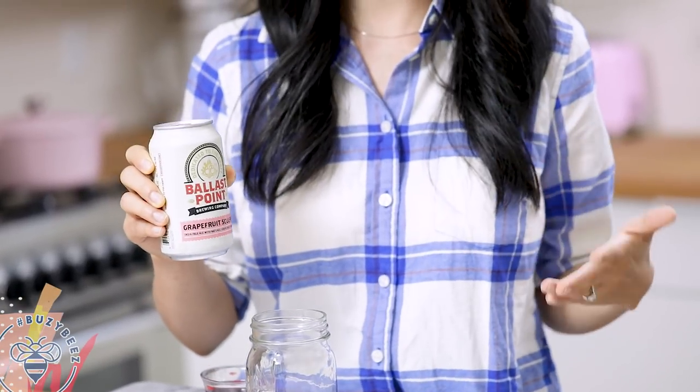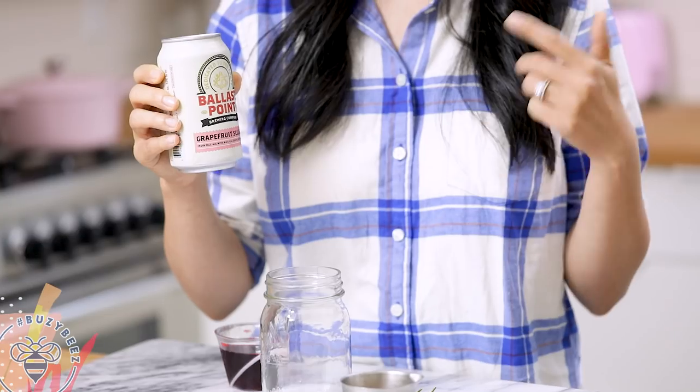I discovered beer cocktails by accident because did you guys know that beer actually helps you produce milk for nursing moms? I know. The yeast in the beer helps with milk production. I found that out by accident because Nate was drinking this beer. Actually, Ballast Point is his favorite with the grapefruit sculpin. And I was like, ooh, grapefruit beer? That sounds really good and I would love to try some. And so I had a little bit and literally the next day I had so much milk. And I'm like, whoa, this is awesome. And so I was like, I'm onto something. And I also researched online that brewer's yeast actually helps as well.